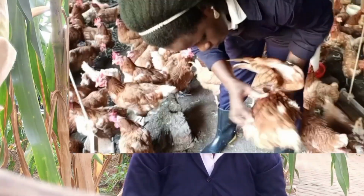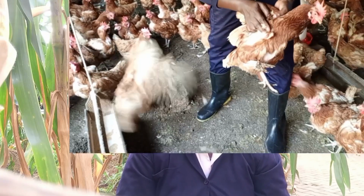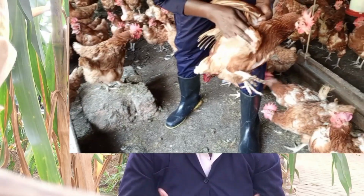So how do you know that the birds are infested by fleas? Please always check your birds at least once or twice a month. Just pick a bird and open the feathers. You will just see how they're really running. Pick one or two. Actually, only one bird is enough for you to know that the farm is already infested by fleas. So it is really so ridiculous to imagine that these birds which are indoors have these fleas.